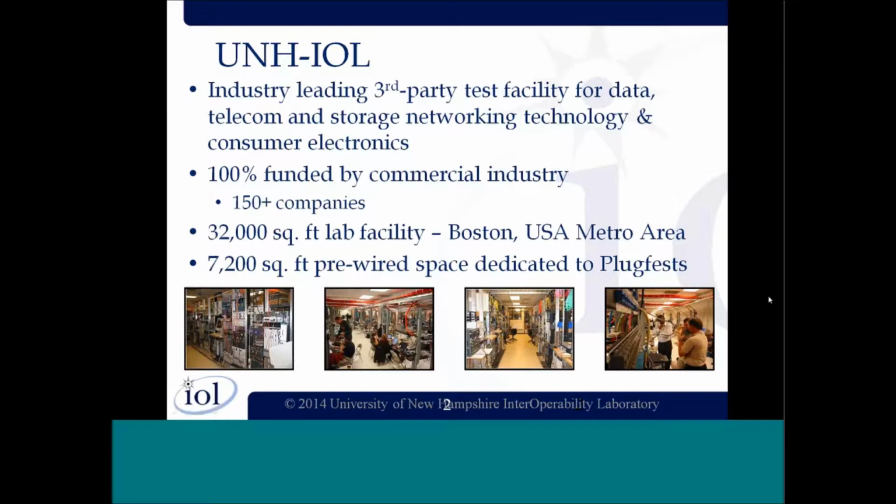You may also have worked with us on the networking side, various flavors of Ethernet, IPv6, bridging protocols, and the like. The interesting thing about our lab, we're 100% funded by the industry, and that's why we work so closely with organizations like the NVM Express organization in order to really have our finger on the pulse of what's happening in each of those industries. We're located here in New Hampshire, about an hour and a half north of Boston, Massachusetts, USA.